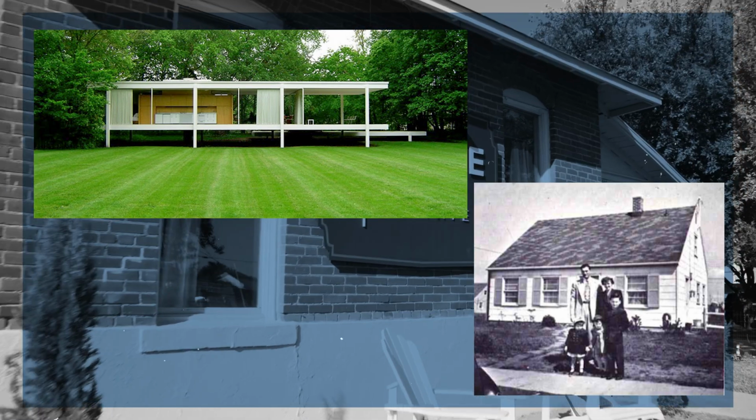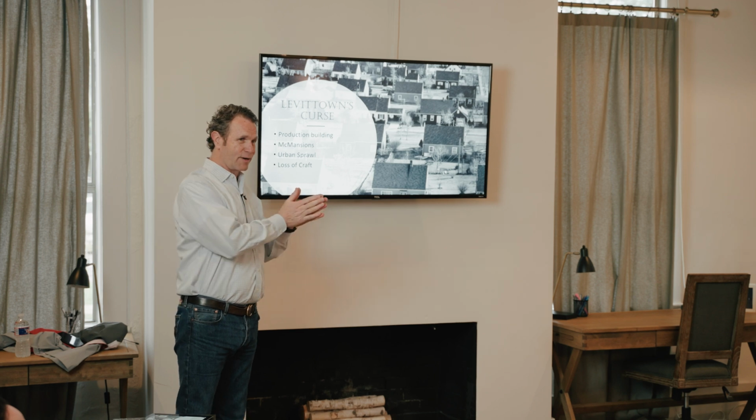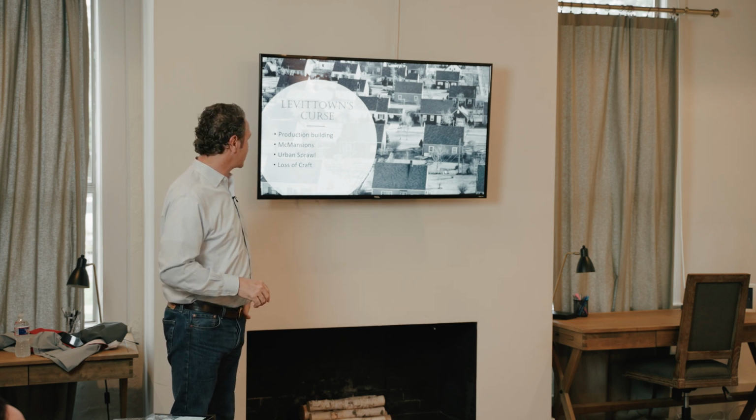You think about McMansions, that word's invented in 1980. And so what is a McMansion, right? It's basically a big production house, right? Levitt really teaches people how to build cheap and fast. And one reason I think better houses are before 1940 than after 1940 is because of this, we learned how to build cheap and fast after then.